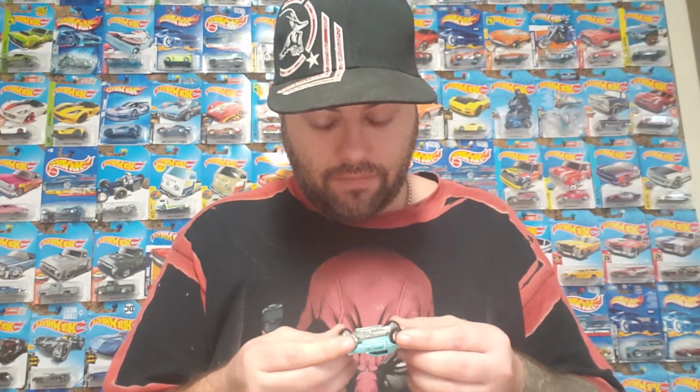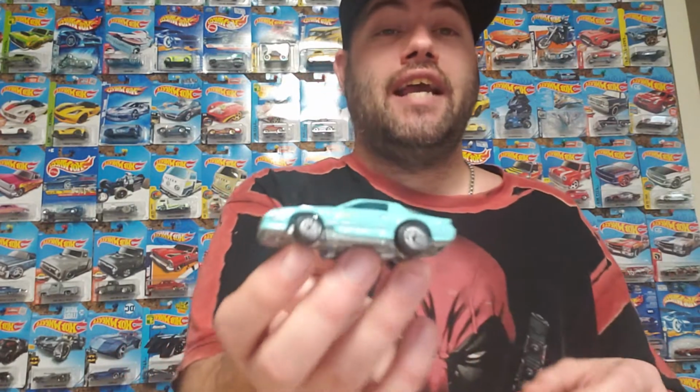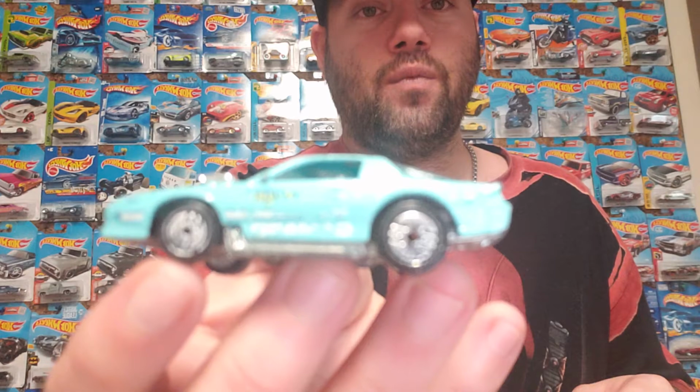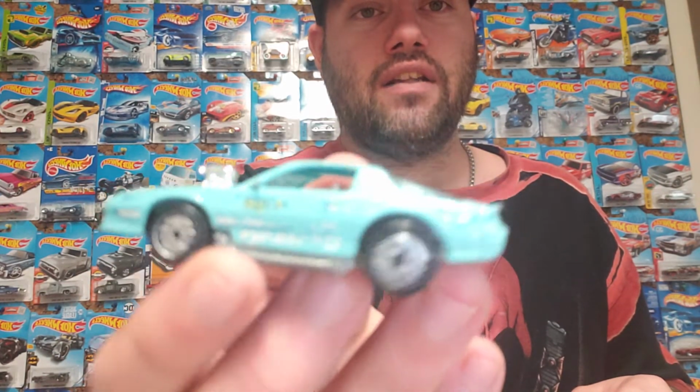1983, holy crap. This is actually one of the few Hot Wheels that have the side view mirrors, which is pretty cool. And I remember when they were doing these rims on these Hot Wheels, and I absolutely hate these rims. Look at those. Those are garbage. But other than that, the car is pretty cool.